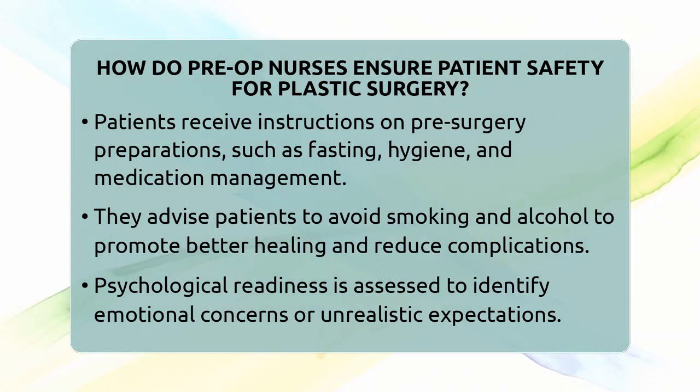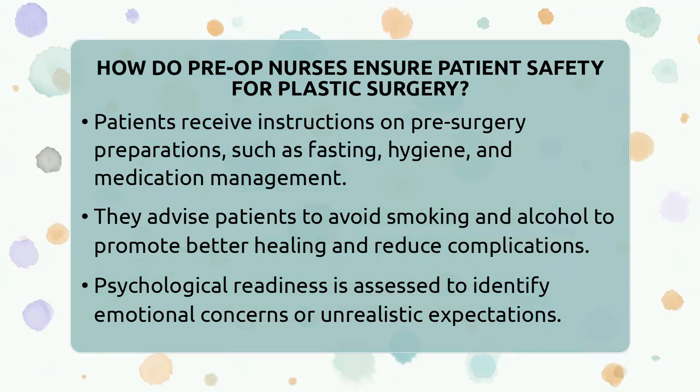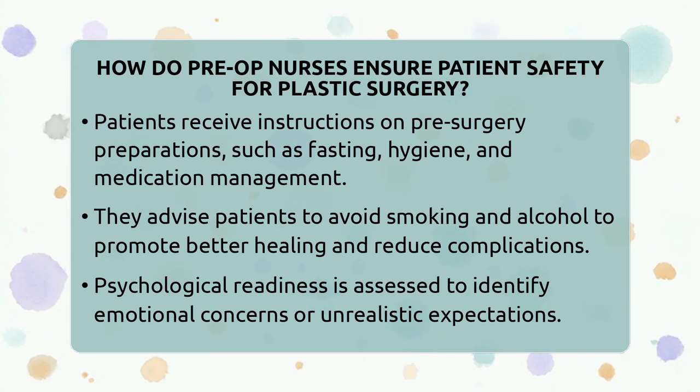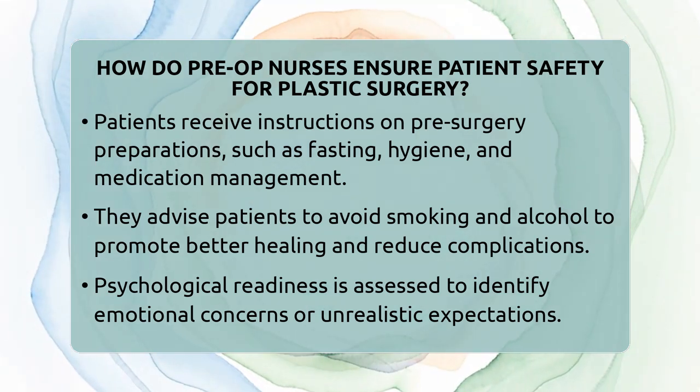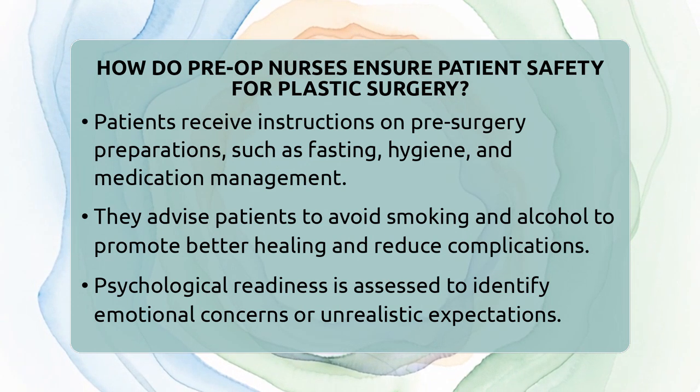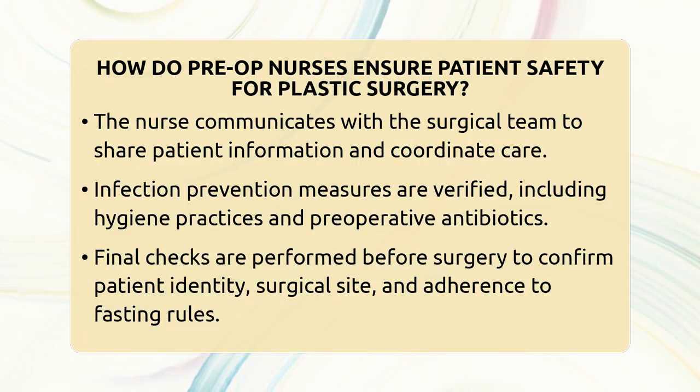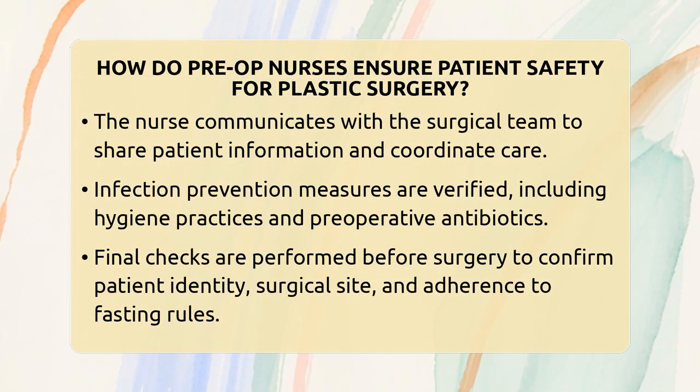Assessing psychological readiness is another crucial step. The nurse looks for signs of unrealistic expectations, body image concerns, or emotional distress that might affect recovery or satisfaction. If needed, they refer patients for counseling or mental health support to ensure emotional well-being before surgery.